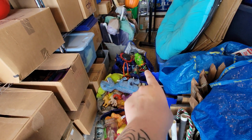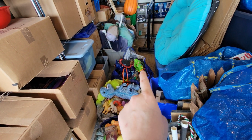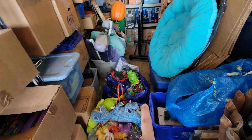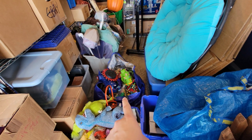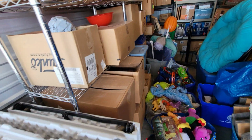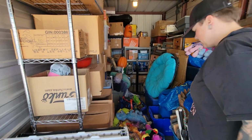So we're going to get to that bag, and we're actually going to end up taking it home because it's so hot. I was going to do it here at the unit, but it's so hot in here and outside in the sun that we're just going to take that home and go through it back at the house. So here, Zena, I'll let you film me trying to get back here to it.